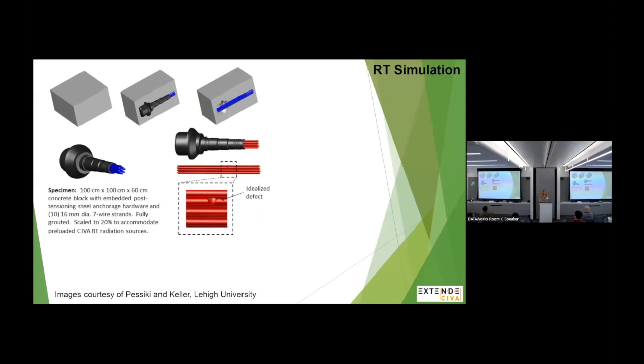They were studying an application where they needed to be able to find that defect in the wire in a steel anchorage inside of concrete. And so they were actually going to shoot through concrete in order to find this. And this was done actually in 2015 with simulation software. So imagine it's just gotten a lot better since then.